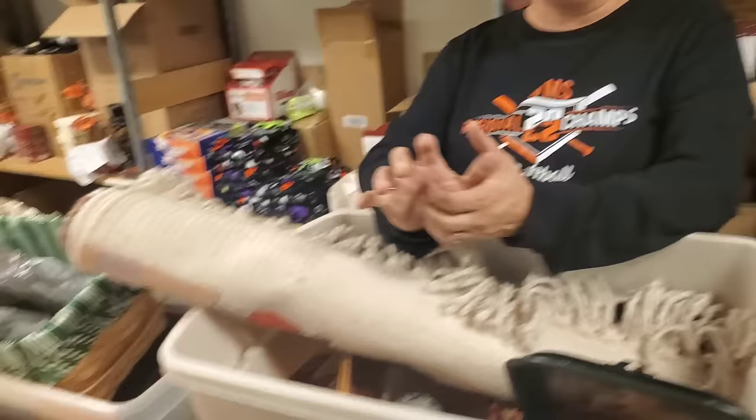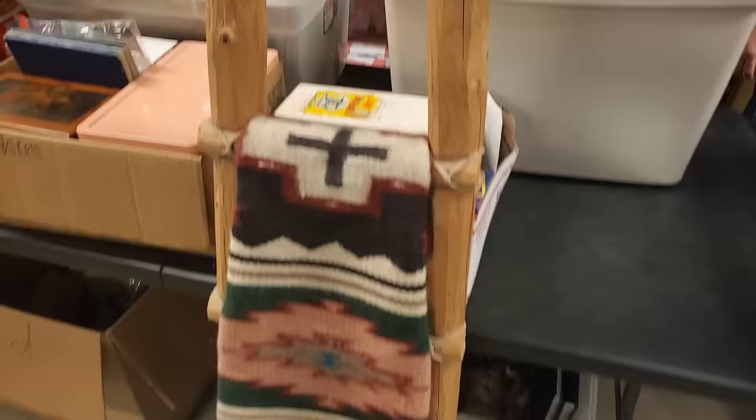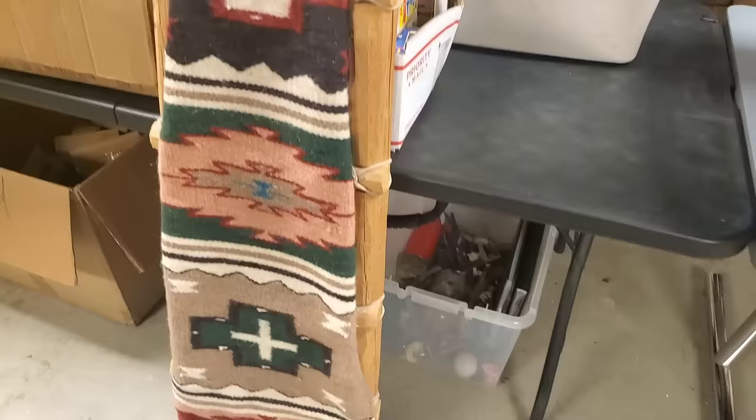You want to show that right in front of you? Random ladder. Yes, it is. This is probably going to go in the store. Yeah. There's no way we can ship that, but it is neat. That blanket's got some age to it. Yeah. Real pretty design.